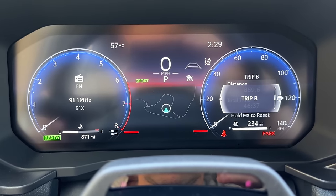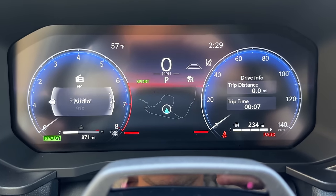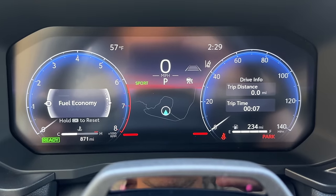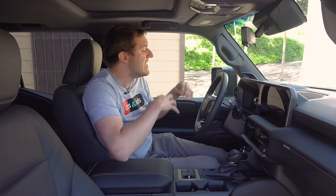I've complained in previous Toyota models, including my own Sequoia, which is like 3 weeks old, that the gauge cluster just doesn't have enough configurability, but the new Land Cruiser and the rest of Toyota's brand newest models have fantastic gauge cluster tech that is fully configurable to exactly what you want to see.